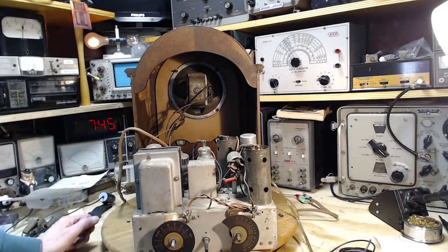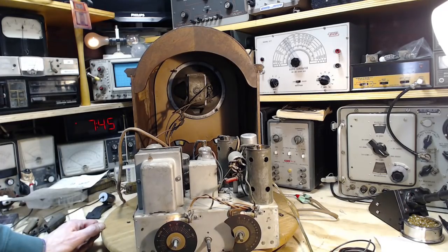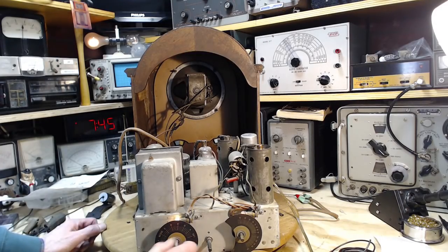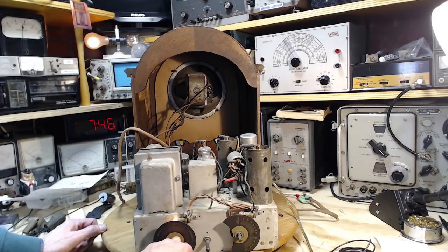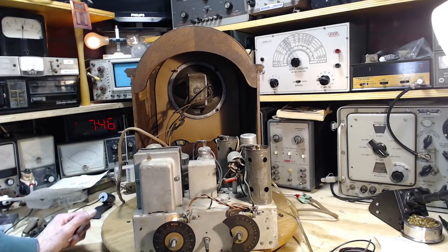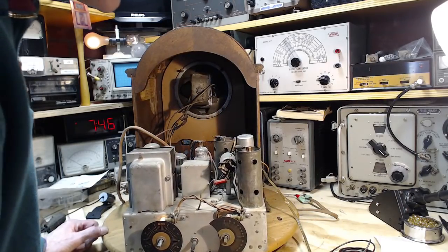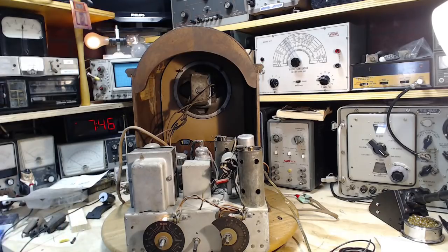Okay, so we're starting off again with low line voltage, somewhere around 95 or something like that. Come on, little radio. Don't be quiet now. Whew. I was a little worried there. Okay, let's put on the old loop antenna.